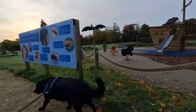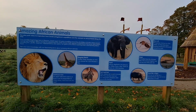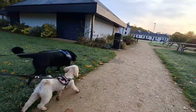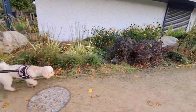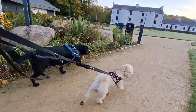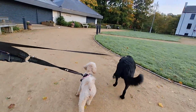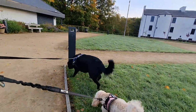And another information board, great for kids, this, showing the amazing African animals, the lions, the giraffe, zebra, the elephants, and crocodiles too. I'm guessing these buildings here are the shop and the cafe. Unfortunately it's all closed this morning, a little bit too early for them. I'm glad the gates were open actually, because quite often you find they're closed as well, not able to look around the grounds. So it's quite a blessing they were open, so we get to have a little wander around the birthplace of David Livingston.